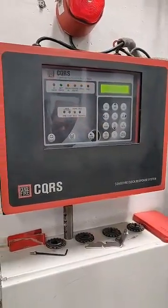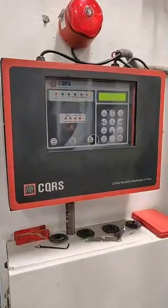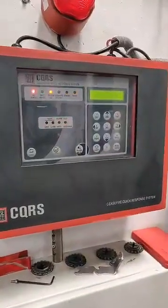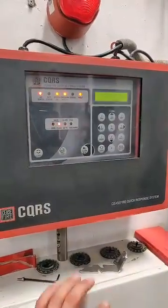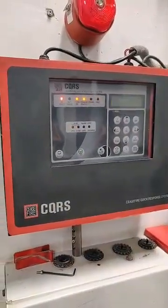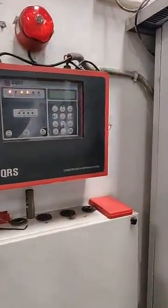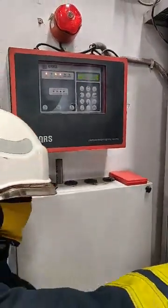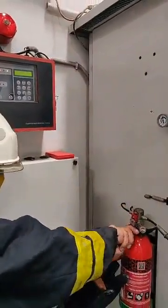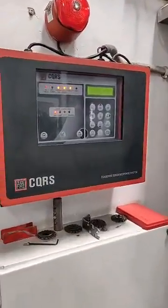The panel is getting on. It will take a little time to get initialized. The system is initializing. It's checking all the circuitries, all the input connections, everything. It's showing the valve is closed. So can you open the valve? Now you can see if somebody is intentionally closing the valve, the panel will beep and show the valve is closed. The moment the valve is open, you can see cylinder valve normal, cylinder pressure okay.